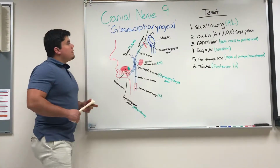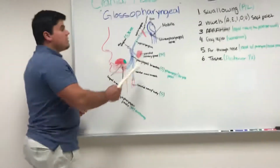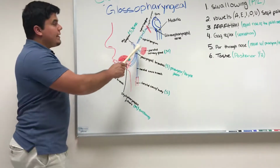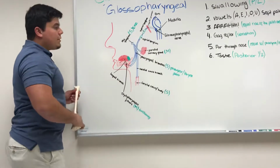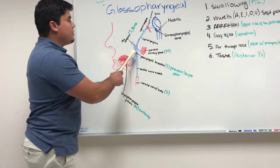I'm going to present the glossopharyngeal tract. The glossopharyngeal tract starts at the medulla. It then comes through the jugular foramen of the head. It would then need to pass both the superior and inferior ganglion. And then we're going to come to a crossroad of branches of the glossopharyngeal nerve.